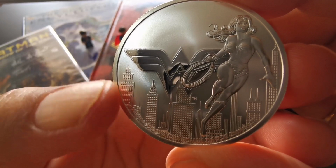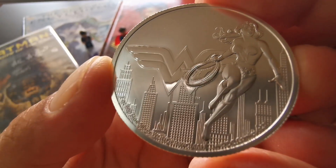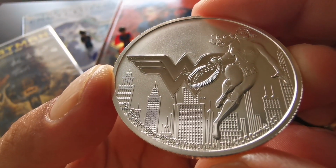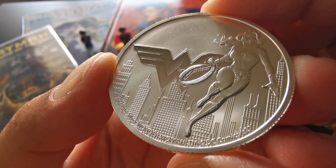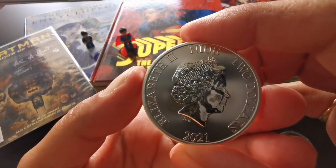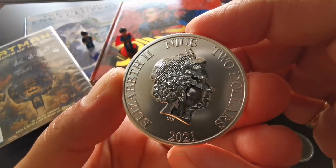And I'm not sure which skyline this is. But again, we have the lettering at the bottom: 1 ounce, 999 fine silver, Wonder Woman, trademark DC Comics, and the portrait of Queen Elizabeth in 2021.